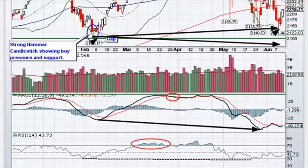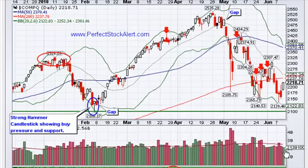Also, volume. Always check volume with price. Right here, price has superseded the previous day's candlestick, bullishly engulfing it, right? The volume does not support it. Volume does not bullishly engulf the previous day's sell volume, and the previous day's sell volume was weak. This red line right here across this is the moving average of the volume, and this is very weak activity on the volume side.